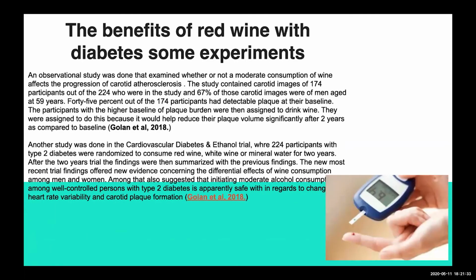So I looked at a few experiments around carotid plaque formation, which is a big part of diabetes. They took a bunch of participants, 204 in total, and 174 of them had detectable plaque at baseline. They assigned the participants to drink red wine for 2 years, and after the 2 years, they found that the plaque was reduced significantly compared to the baseline from the original image 2 years previous.